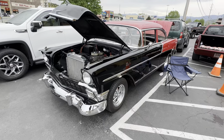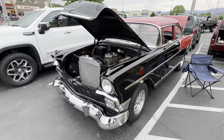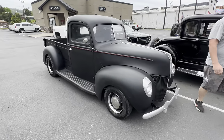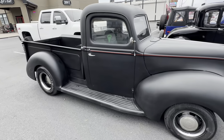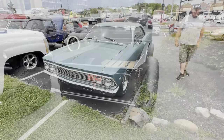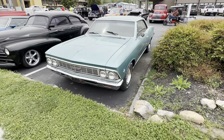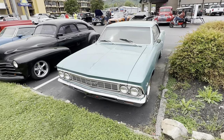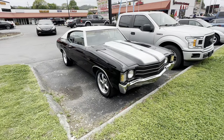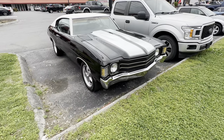I think this red and black really looks good together on this 56 Chevrolet. It's an old 40 Ford pickup truck. I see they've added a few custom touches to it there. Here's a 67 Chevelle. It says it's a Malibu, and it's got 327 badging on it. Here's a 1972 Chevelle. I always prefer the 70 model.